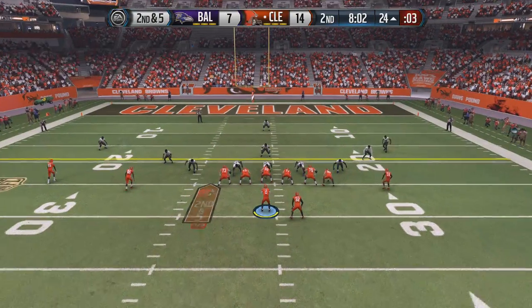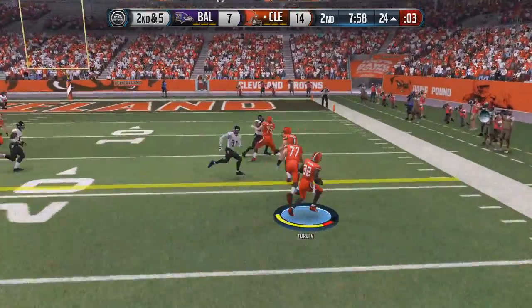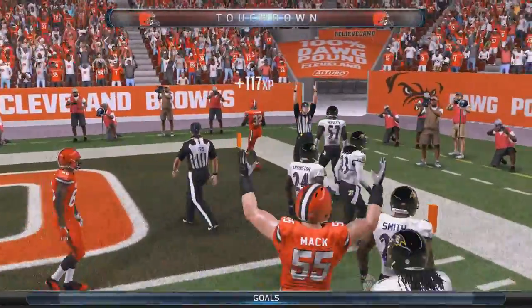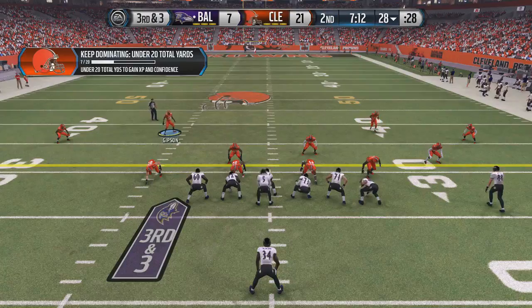Now 2nd and 5. Manziel in shotgun again. Turbin in the backfield. Takes the snap. Manziel under pressure. Goes to the outside. It's caught by Turbin. And he has a convoy of blockers in front of him, and he's gone. Touchdown Browns. They take a 21-7 lead over the Ravens in this very crucial AFC North game.